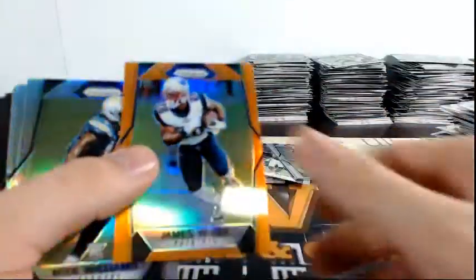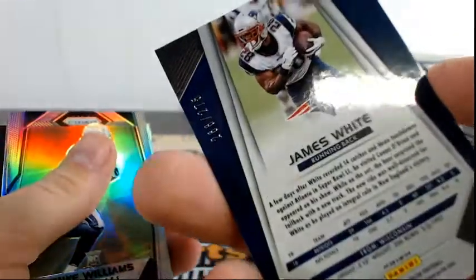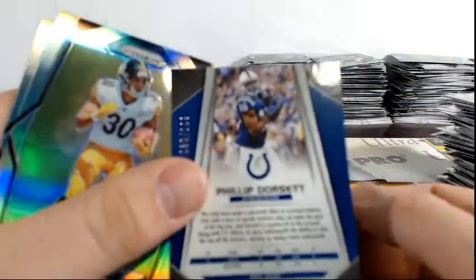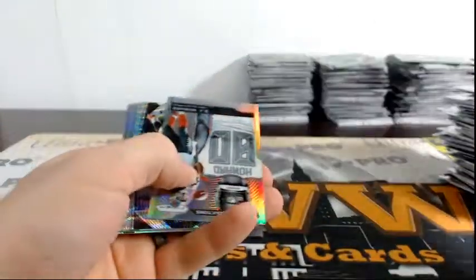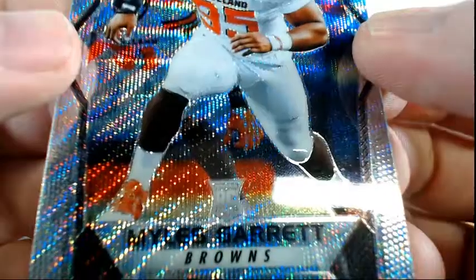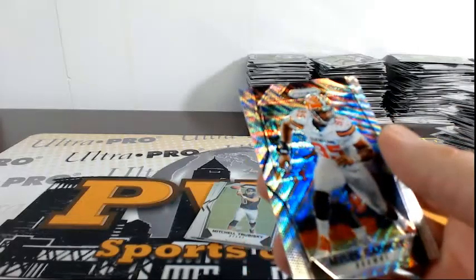Orange. James White, Patriots, to 275. Blue, Philip Dorsett for the Colts to 199. Last little stack here. What's it going to produce? OJ Howard, Buccaneers, little Browns. Miles Garrett action. Prizm. This dude's going to be big time, to 149.